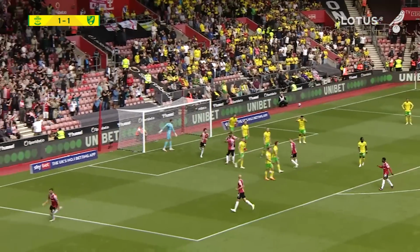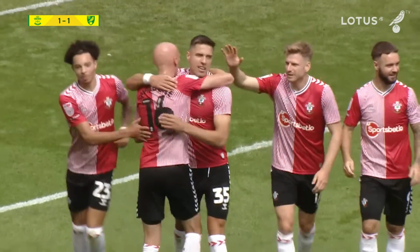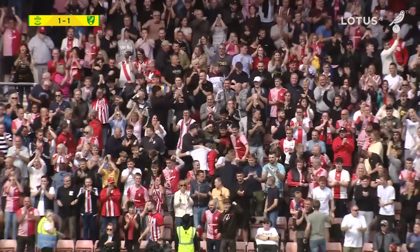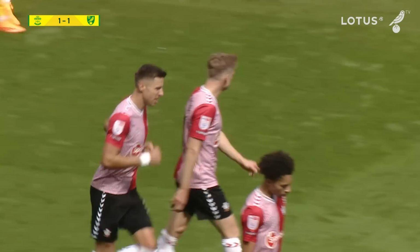Southampton are level. Ball played into the penalty area, header at the far post. Gunn did so well to save, but as it dropped down into the penalty area, the rebound has been swept home, and the pressure tells for Southampton. They've been on top for the last 4 or 5 minutes, and now they've got level. It's Southampton 1, Norwich City 1.